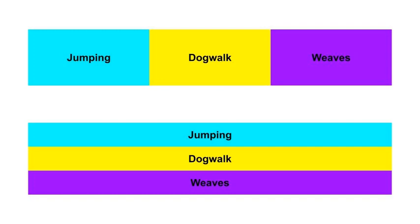And I feel like with her, so much of our training right now is very parallel training because there's so much that we're working on right now. She's doing her jump training. She's doing her contacts.